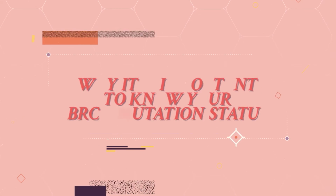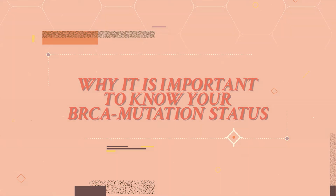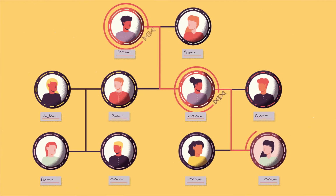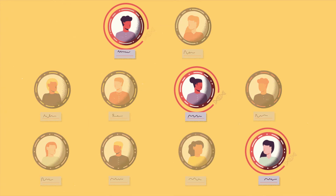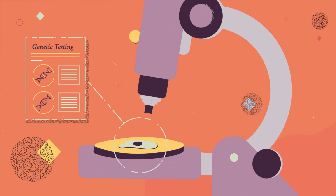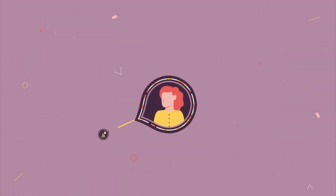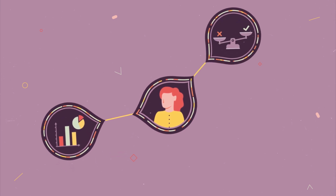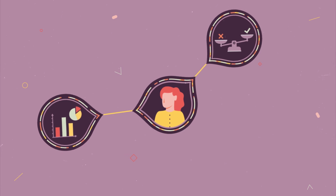Why is it important to know your BRCA status? It is recommended that if you have a strong family history of cancer or have a relative with a known BRCA mutation, you're made aware and undergo genetic testing. This allows you to make an informed decision and proactively address your cancer risk and the risk of your family members, as well as any future treatment decisions.